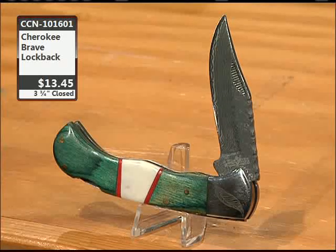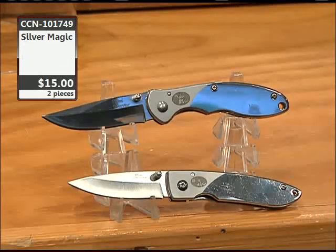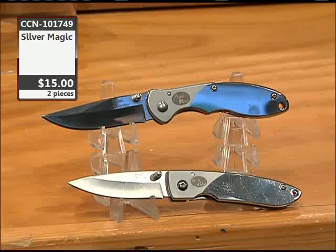$13.45. I didn't know they could do the bone and the wood and do all that in there for that price. Retail of $36. That's my mistake. I just didn't think we could sell it at that price.